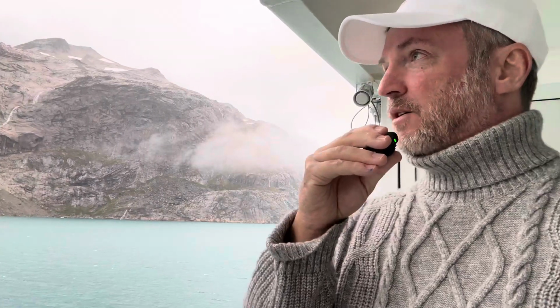Ooh, we're going to come up on a crevice here in probably 20 minutes, and we might see a glacier together if I can keep riffing on this topic.